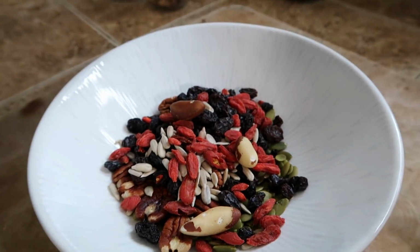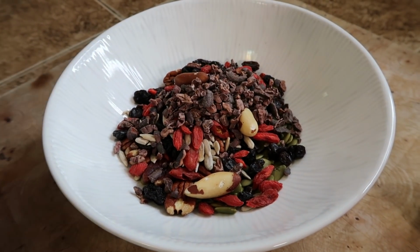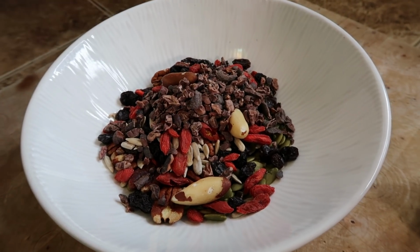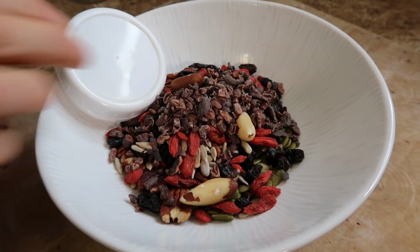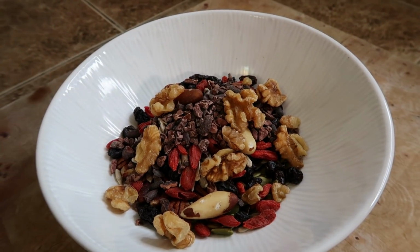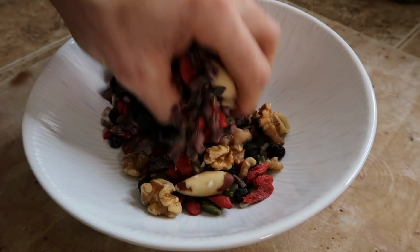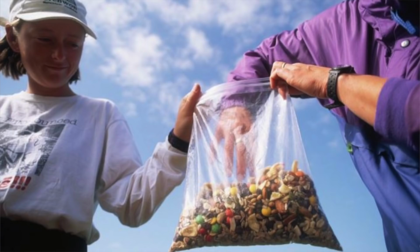Oh, and I did throw in some cacao nibs as well. So rather than throwing in some sugar-sweetened chocolate, you can throw in just straight cacao nibs, and they add that nice deep chocolatey flavor to your trail mix. On their own, I find them a little bit bitter, but once you mix them up with everything, and you get a bite with some raisins, some goji berries, some nuts and seeds, and some cacao. Woo! You are having a good hike.